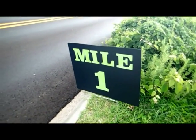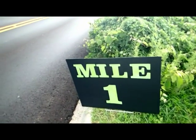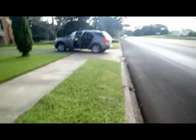Now I'm setting up our mile marker signs. They are supposed to glow, so hopefully that works. I sprayed them in glow-in-the-dark paint like you saw the other day. And now I'm trying not to die. Oh, what a fun job this is.